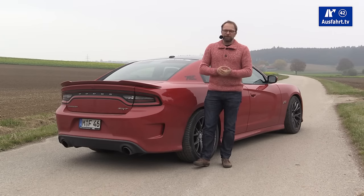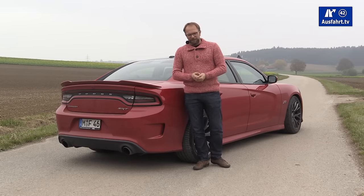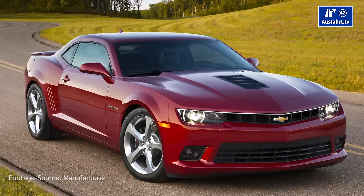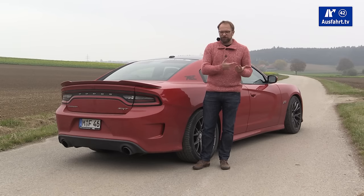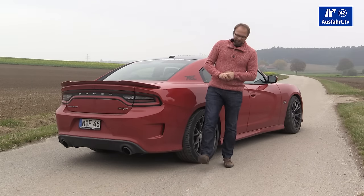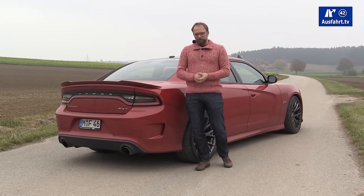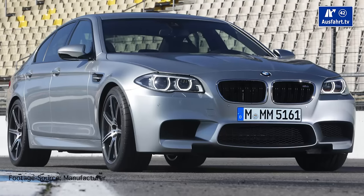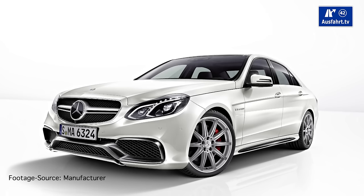It's hard for me to find competitors, because I would say the Chevrolet Camaro, but this one is rather competing with the Dodge Challenger and has just two doors. Same with the Ford Mustang, two doors only. So I would even jump into the German car market and say, well, let's compare it to the BMW M5 and the Mercedes E63 AMG.